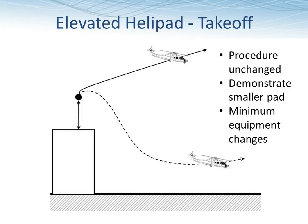This is the procedure that Nest will use when operating from hospital rooftops. For this procedure, we're just using the exact same procedure and performance from the Sikorsky flight manual. And all we had to change were the limitations around that procedure: the helipad size, some of the equipment and the lighting, that side of things. So the biggest change was moving the pad, changing it from a 70-foot down to a 40-foot pad.